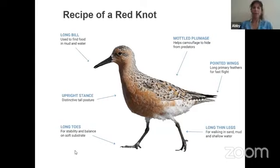Specifically, today we're going to talk about a red knot. The red knot is a medium-sized shorebird. It's about the size of a robin. And so they weigh typically about 120 grams. And keep that number in your head as we go forward.